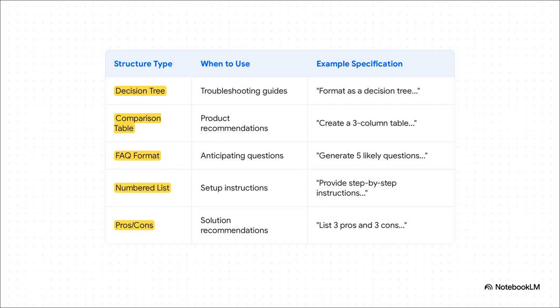You can ask it to format a troubleshooting guide as a decision tree, or create a product comparison table, or even generate a list of likely follow-up questions in an FAQ format. Getting this level of control over the structure saves a ridiculous amount of editing time.